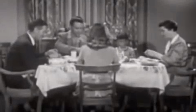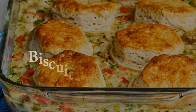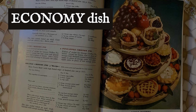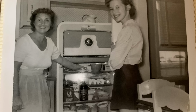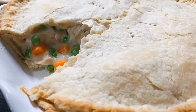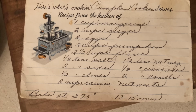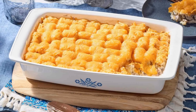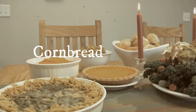Families loved that it transformed scraps into supper. Kids loved cracking through that top crust. In her cookbooks, Betty Crocker called it an economy dish with Sunday flair, the kind of praise that made every homemaker feel like she had pulled off a small miracle. It was thrift disguised as tradition, and it filled the kitchen with the smell of plenty.